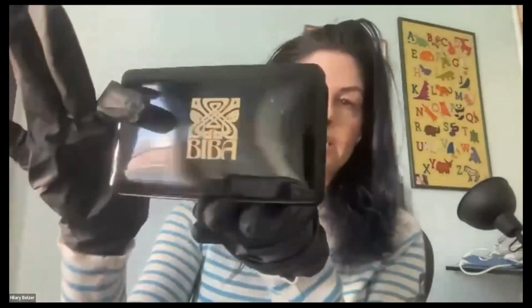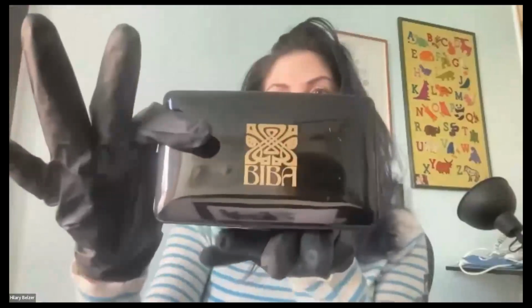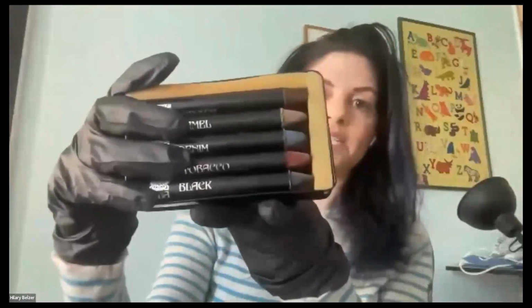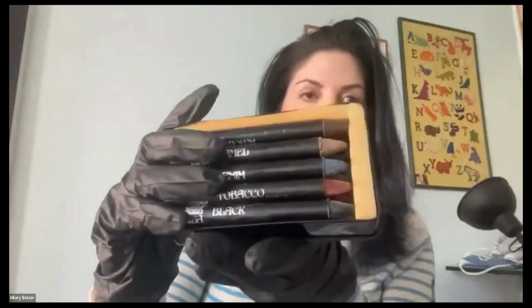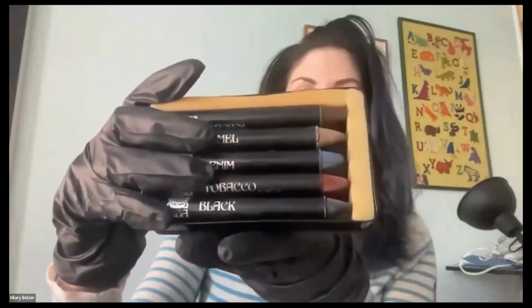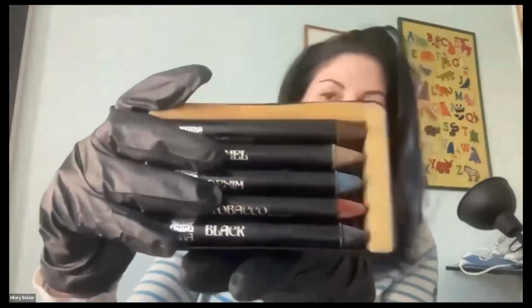Here is Biba. It's a crayon set from, I believe, the mid-late 70s. So again, while the packaging, the black and gold and the logo, looks very sleek and definitely reminiscent of the 1920s, the inside and the crayons are very much part of that late 60s, early 70s style. And Mary Quant actually also had a crayon set. So it's really interesting to see it done in a slightly different way. Mary Quant and Biba both had such vastly different styles, but they were doing kind of the same thing in terms of trying to make it more fun and really thinking outside the box in terms of colors and textures.